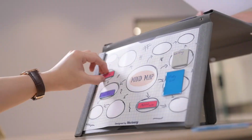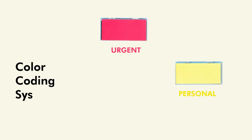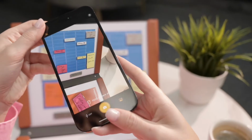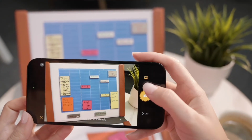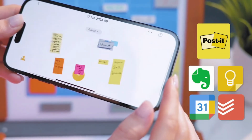Use colors and templates to suit your style. MoveNote goes digital too. Use favorite apps, store in the cloud. Access, organize, and share with ease.